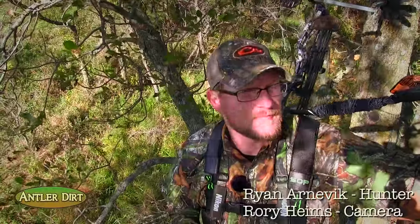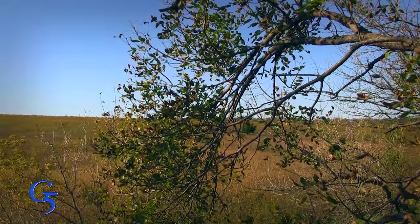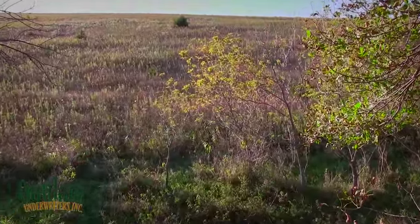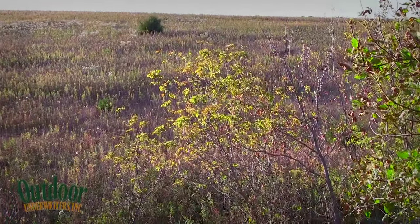We're here on a farm where we're hoping to take some does. We're on a finger of trees that runs north and south. We've got a northeast wind, and so we're in a low impact stand. I'm hoping to catch some deer as they're coming out to a pasture, and it's our first hunt of the season, and we've been just crazy wanting to get in the stand, so I think whether we see anything or not, it's gonna be a good night.